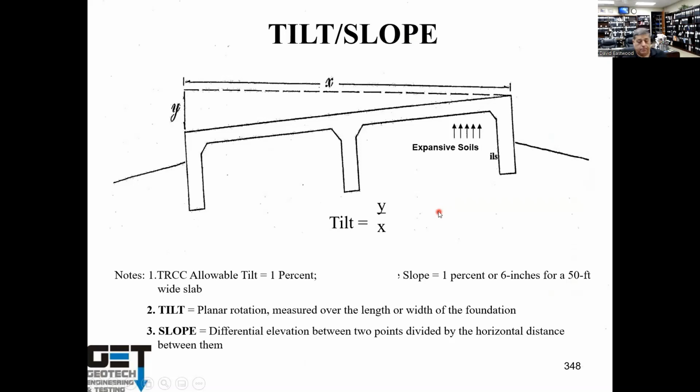Here are some concepts. Tilt. Tilt is planar rotation measured over length or width of the foundation. Slope: differential elevation between 2 points divided by horizontal distance. Okay, so you can have up to 1% tilt. If you have tilt, the whole thing is rigid, so you're not going to have distress.